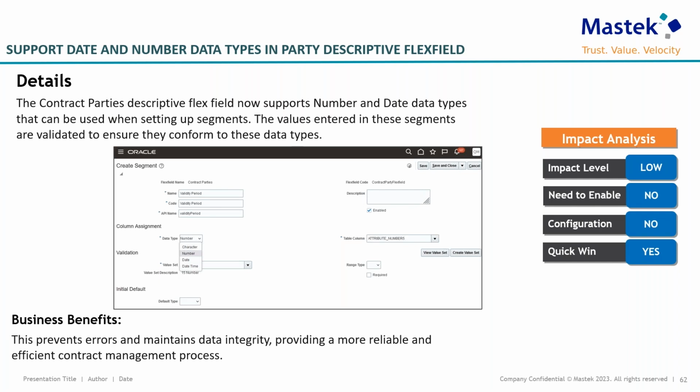So next feature is support date and number data types in party descriptive flex field. The flexibility in contract data entry. Now the contract party descriptive flex field provides added support for numbers and date data types. This means when setting up the segments, you can use these data types for more accurate and structured information. The system validates entries to prevent errors, like using special characters or incorrect formats, ensuring the integrity of your contractual data.